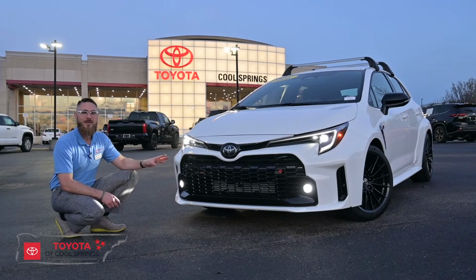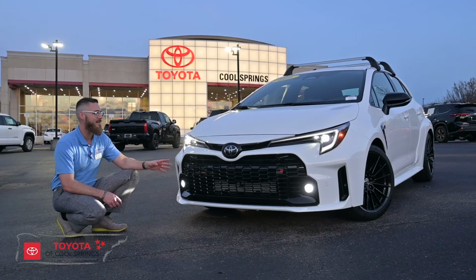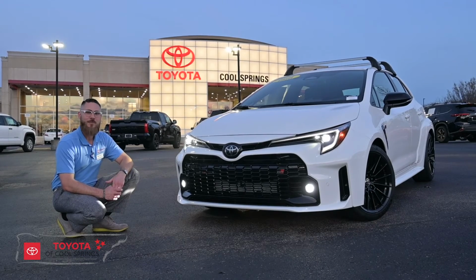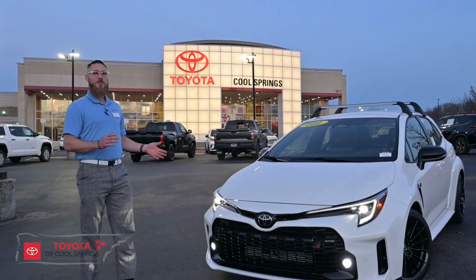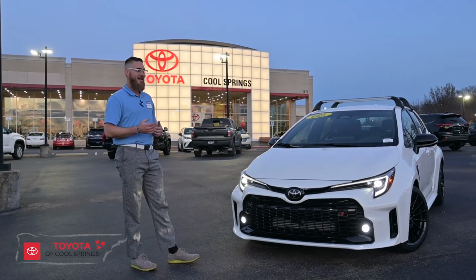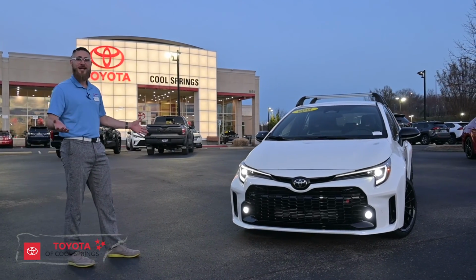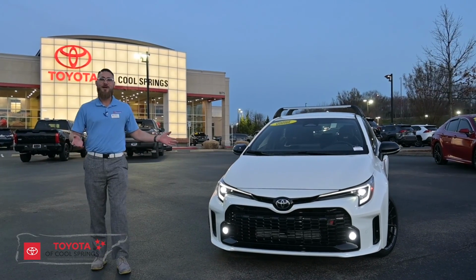The amount of power that you get, the amount of torque that you get, the handling and the performance that this vehicle brings, man, I'm super impressed, and I hope that you guys will be impressed as well. If you don't believe me, if this thing stacks up to a WRX or an STI, again, Jordan, Toyota of Cool Springs, it is available right now. Come check it out for yourself. I think you'll be just as surprised as I was.